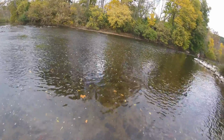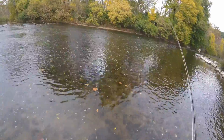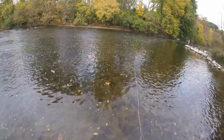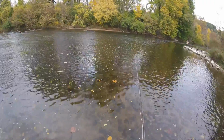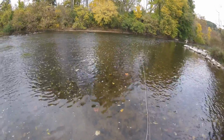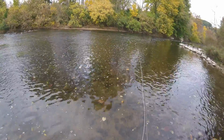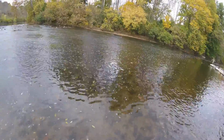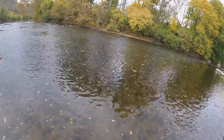I can't film the whole thing because it'd be a ton of wasted footage and I'd have a lot to cut out, but just a few minutes. If I get something, if I have to turn the camera off, I get something, I'll turn it back on. But the first couple casts where I think there might be a trout lying.